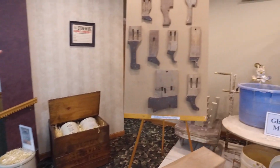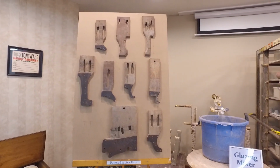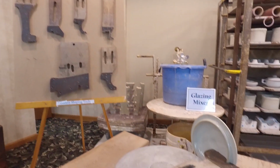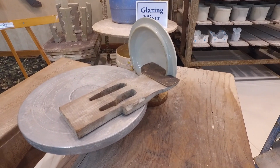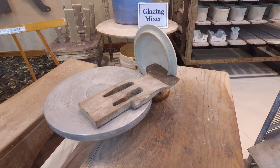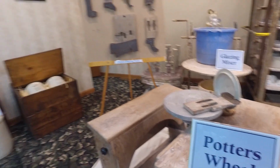As that's spinning, I guess they're using those tools to make. Yeah, there's actually one right on the wheel. There's an example there to show when they were making a lid. I see, yep. That's how you'd form the lid, or the rim of the lid, yeah. Yes. Wow. And this is interesting too.